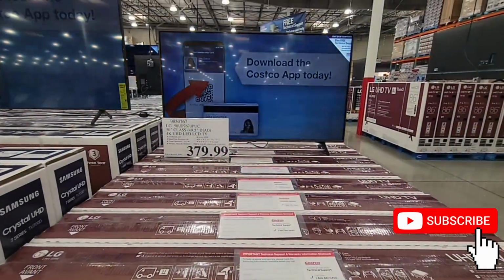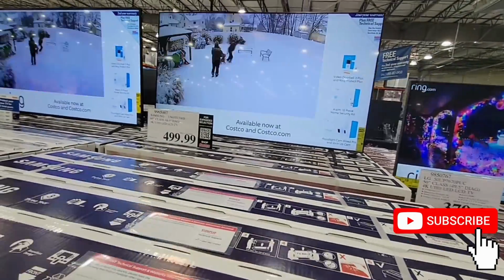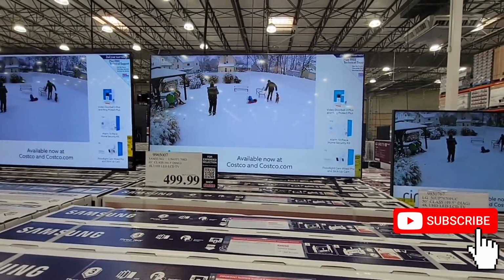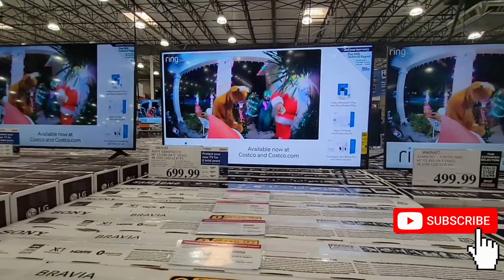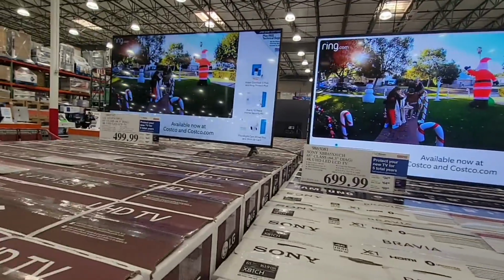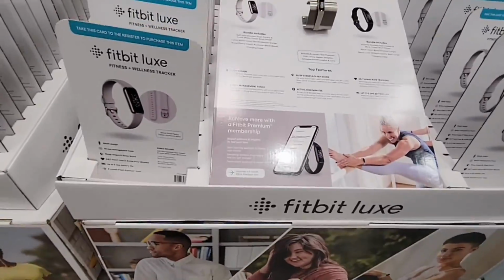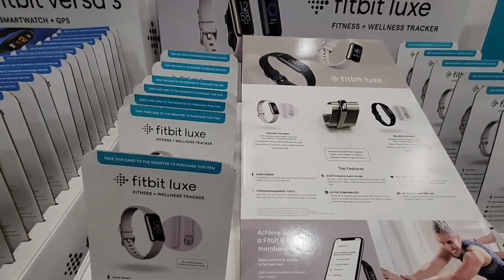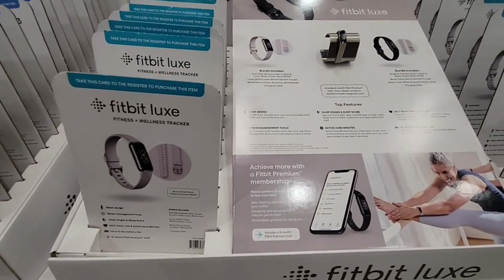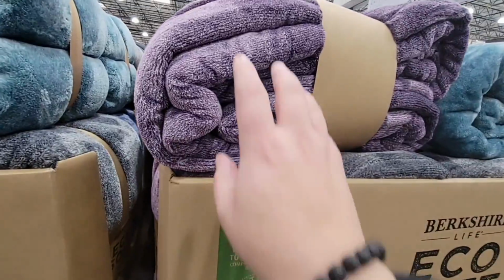Now, if you really want to get generous, we've got some good TVs here, the Samsung and LG. We have one of our Samsungs, and we've had it for many, many years, so we are good, but these are smart TVs, which is awesome. These are such great prices. I cannot get over how TV prices have changed in the last 20 years. And if you're looking at getting in shape, Costco definitely has some Fitbits for you at a really good price.